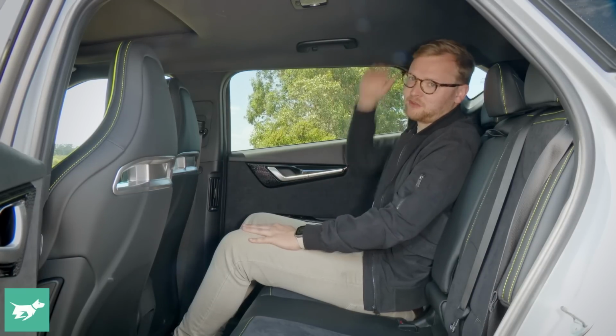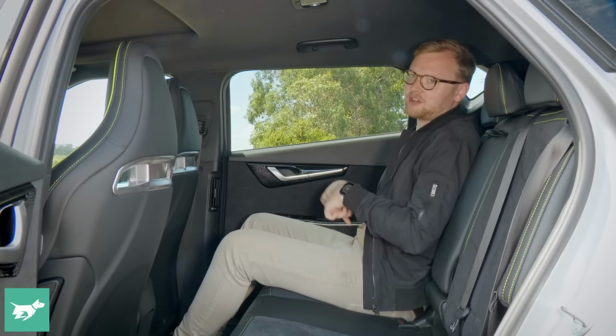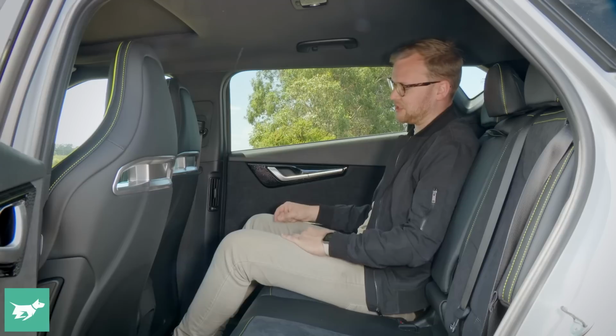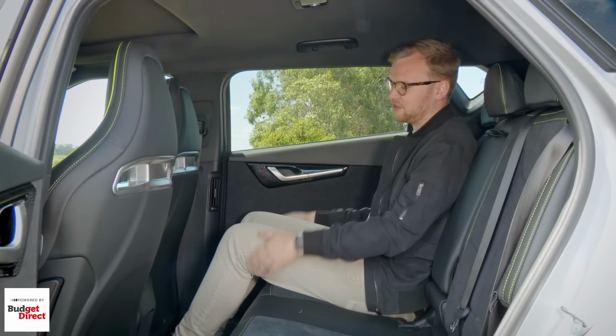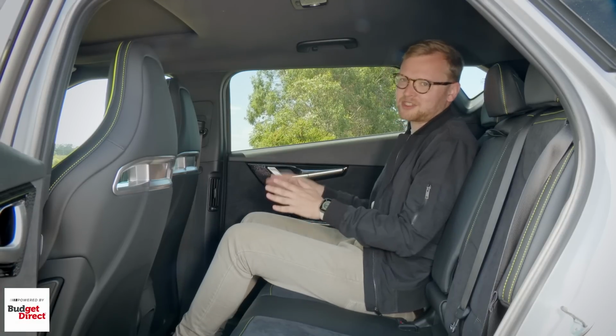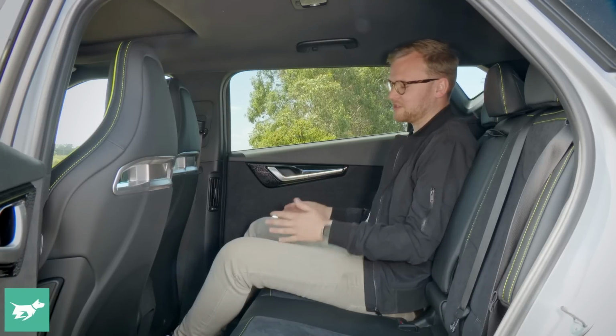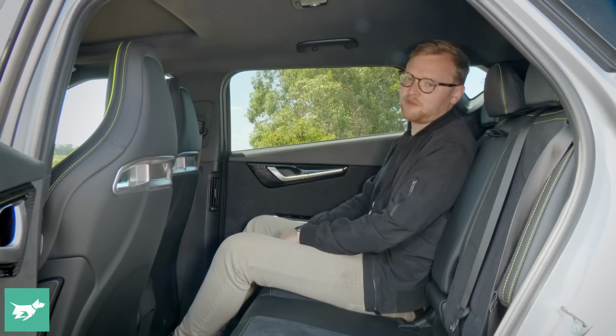headroom is absolutely fine. Now, unfortunately, the eGMP platform, which sits underneath this car, doesn't have a cutout in the battery structure for your toes in the back, so your knees are a little bit high, but it's certainly not as bad as the Polestar 2 Performance that I had as my long-termer. So if you just splay your legs slightly, you'll be comfortable back here.